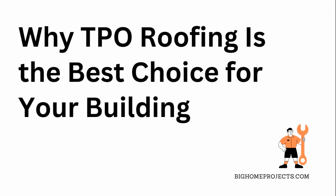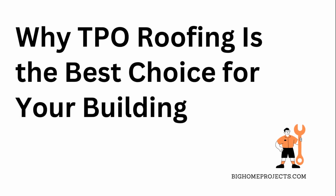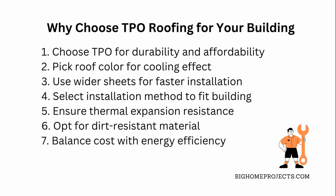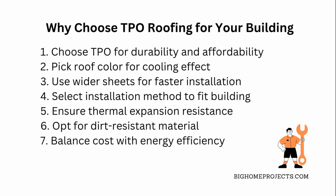TPO roofing is seriously one of the best options if you want a durable, affordable, and energy-efficient roof for your commercial building. So here's the deal with TPO roofing. First off, it's a single-ply membrane that's super tough against stuff like mold, tears, and UV rays.